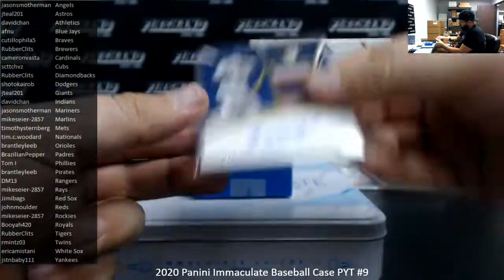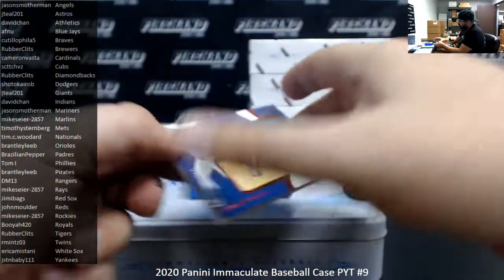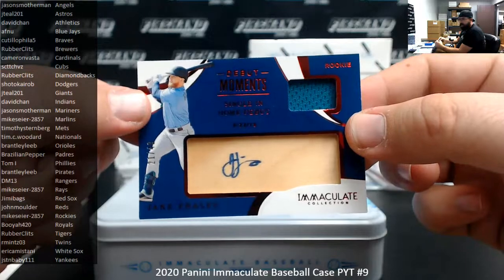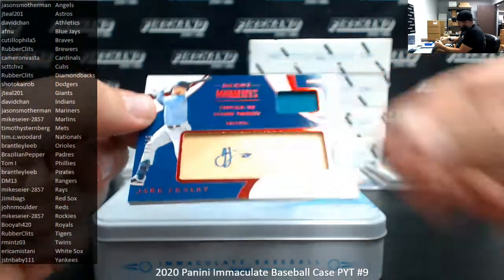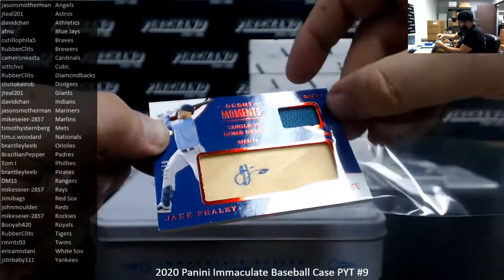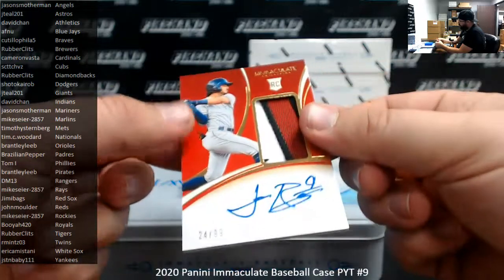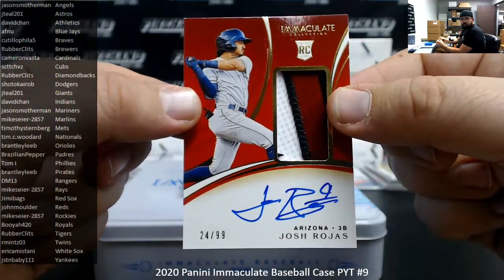Excuse me. I got a red foil debut moments. Jake Fraley, Seattle Mariners. Mariners going to Jason Smotherman. Numbered to 99, RPA of Josh Rojas for the Diamondbacks. Diamondbacks belong to Robert Klitz.